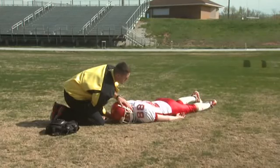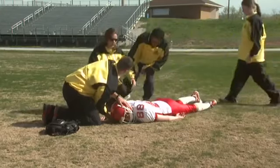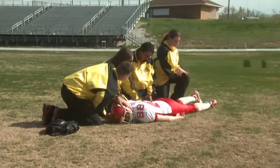The log roll technique is appropriate if the athlete is found in a prone position and not breathing. Position the athlete's arm to the side of the athlete before attempting to log roll.